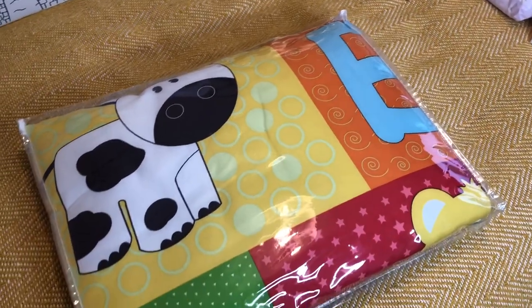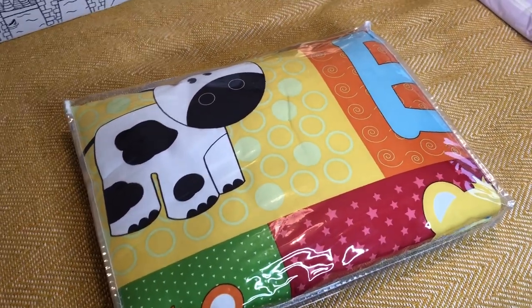And last but not least is a playmat. So yes, they actually include a playmat in your baby box. It's just a flat square playmat that has different animals, numbers, letters, that kind of thing. But it is really, really good for stimulating your baby. So the fact that you get one of these free of charge just because you're having a baby, amazing. It's a great starter piece to have. That wasn't the last thing.